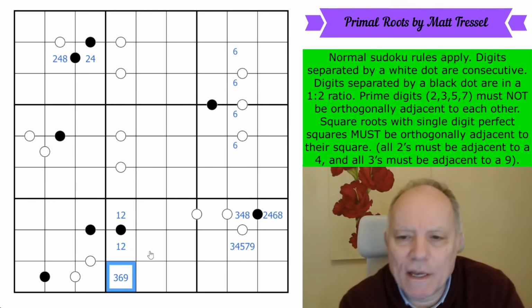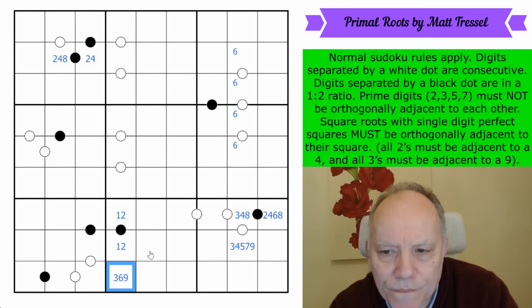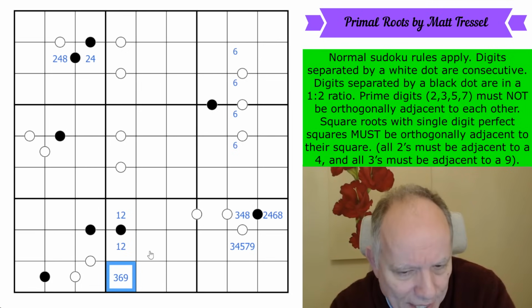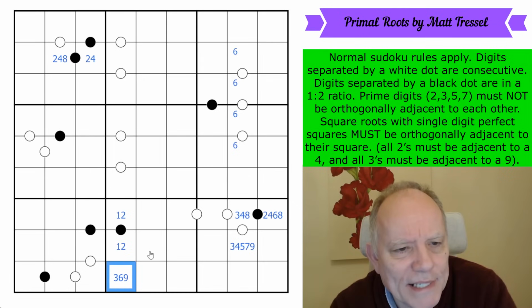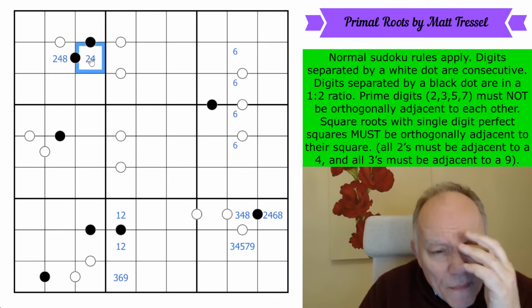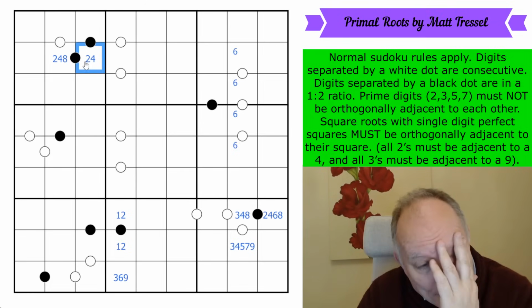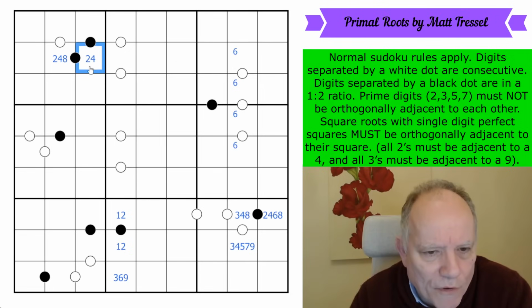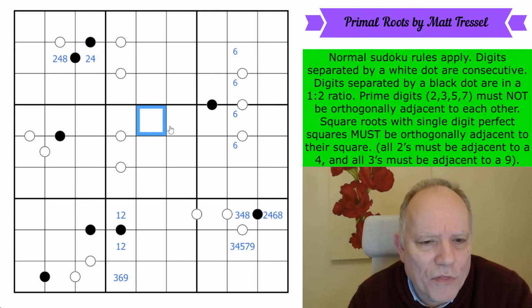Now, I have not been thinking about this rule yet, about the prime digits not being allowed to be orthogonally adjacent to each other. Apart from the 2, 3 impossibility, which was interesting. But I'm wondering now if there are some holistic issues. Like, if you made that cell prime, and here I'm not just talking about this cell because it's got 2 or 4 in it. I'm talking about any cell in the middle of the side of a 3 by 3.